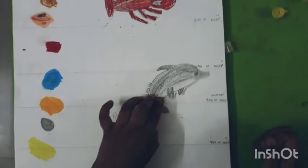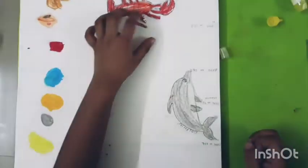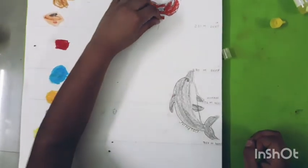Dawson. Here comes the Dawson in the deep blue ocean. Hiya! He is hidden the rock to get him away.